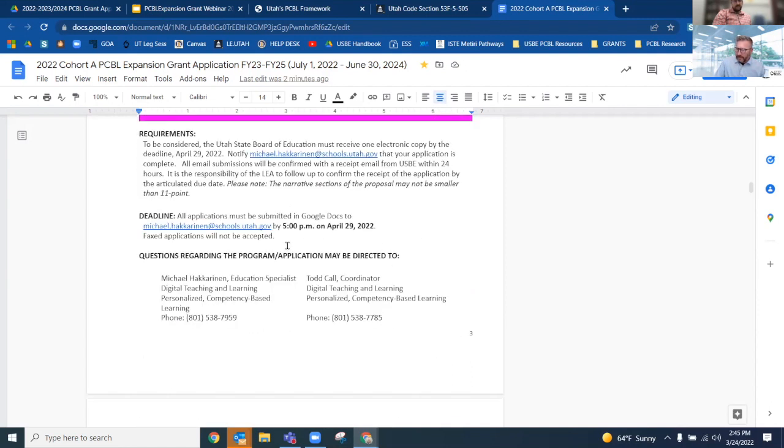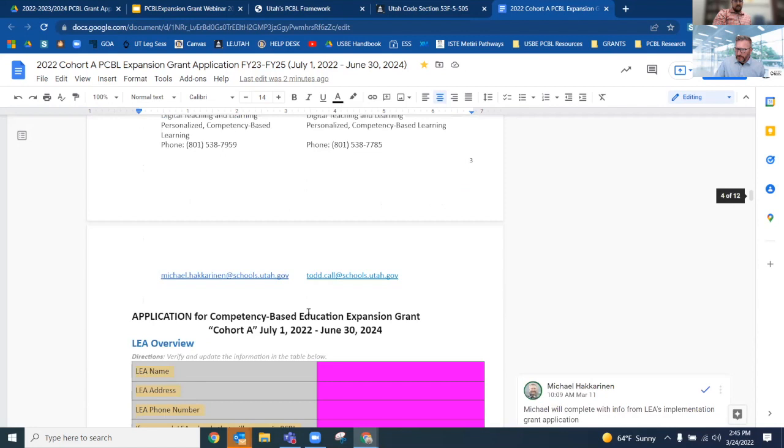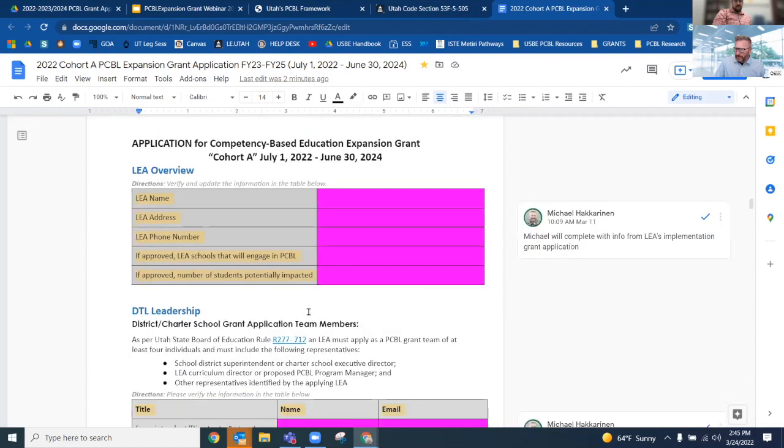Requirements, deadline, again, who to direct questions to. Then we get into the color-coded area. I think on all of yours, I already put in your name, address, and phone number. I just didn't identify the schools because you may have changed them. So I left that and the number of students open. You might need to enter that for us.